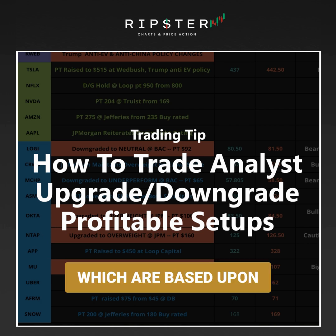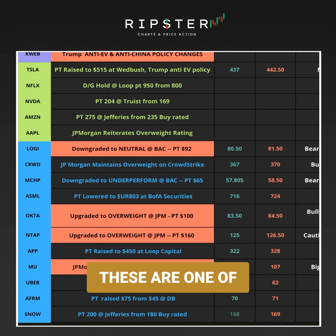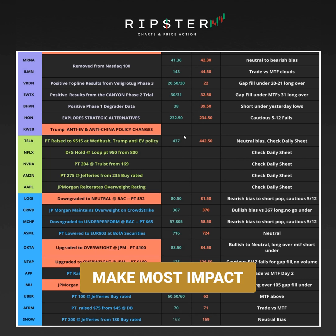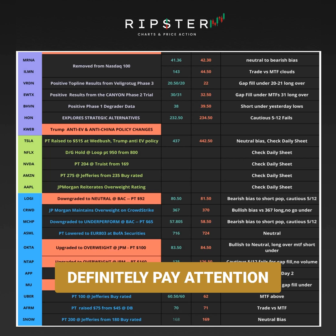These setups, which are based upon analyst upgrades and downgrades, are one of the most profitable setups. That's why every morning when we build our game plan, we highlight these plays. The tier 1 analysts make most impact on the stock, but sometimes tier 2 analysts make impact as well. Tier 1 are usually Morgan Stanley, Goldman Sachs, Bank of America, Citibank, JP Morgan. So when those banks say something, I definitely pay attention.